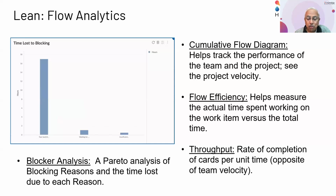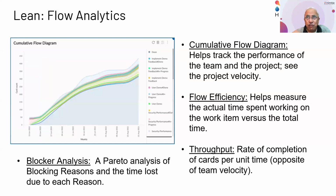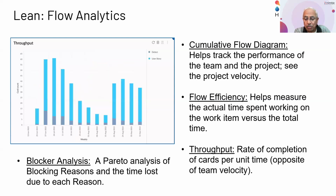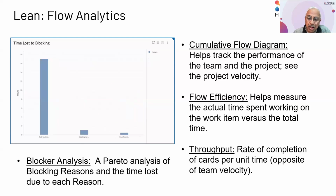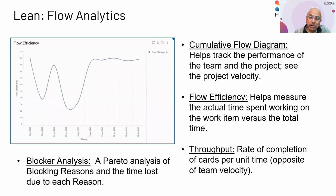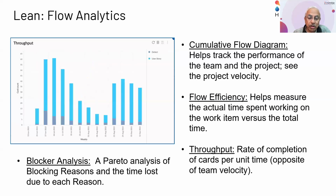Blocker analysis is another very important Pareto analysis that we provide. You can track the reasons why work gets blocked or held up, and we give you the capability to track a reason code for why something got held up. It could be that you were asked to work on something else, or an important customer input came in and you had to stop what you were doing, or somebody went on vacation. All of those reasons can be tracked, so you get a very visual picture of why work is getting blocked and where you're losing time to different kinds of things. So these are some of the key metrics that we provide.